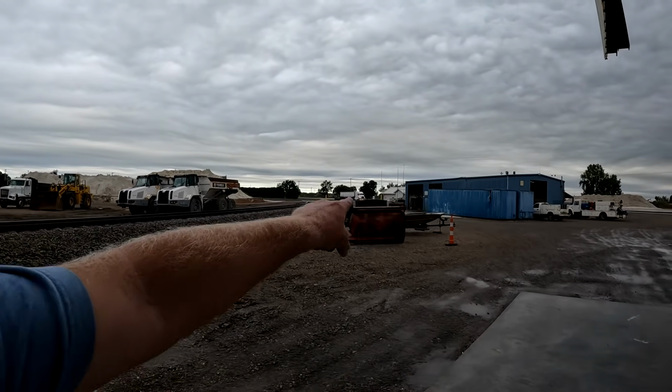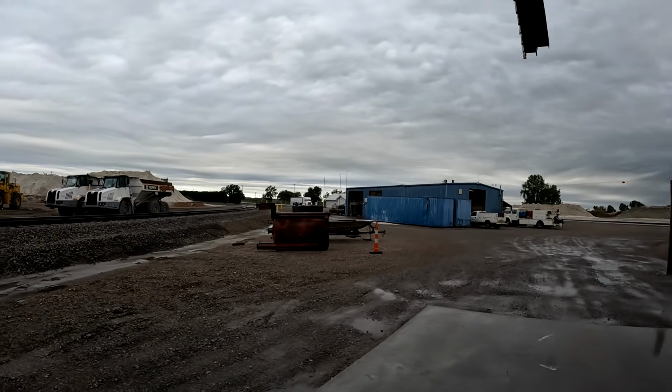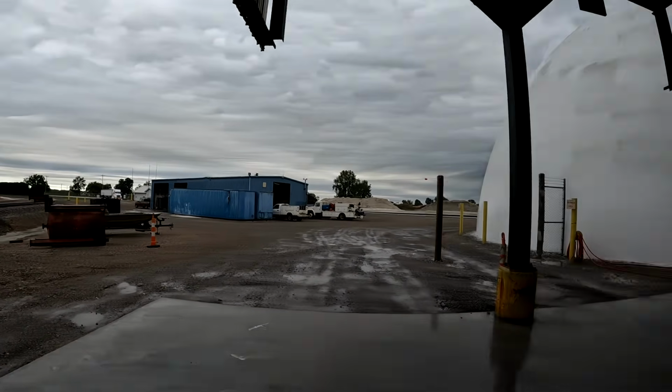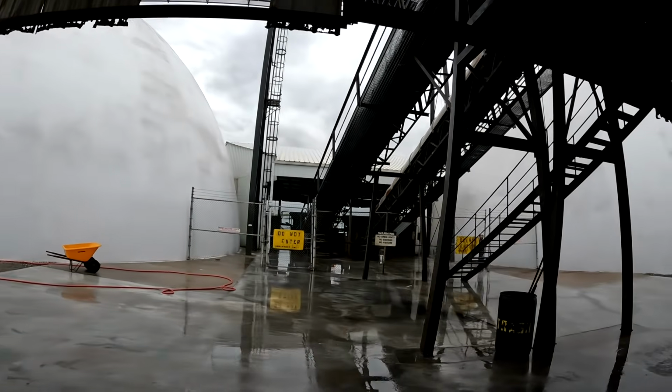There's the entry over there where you scale in. You can see there's a truck there about to get on the scale. It's a hopper bottom, not an Oakley driver. All right, there's my loader. Let me talk to him.